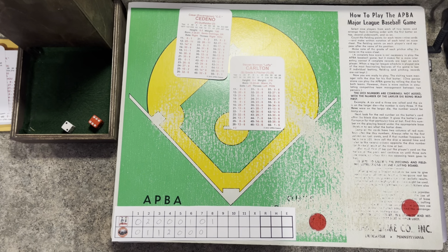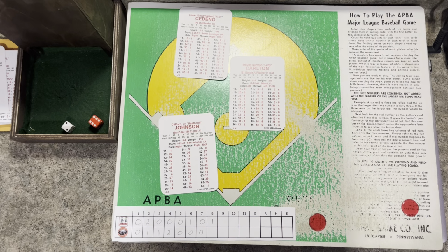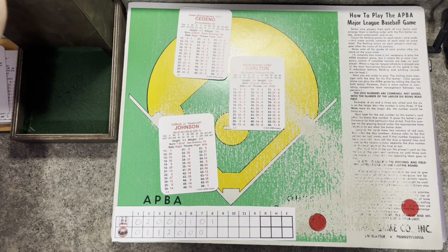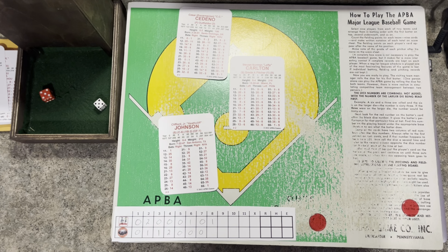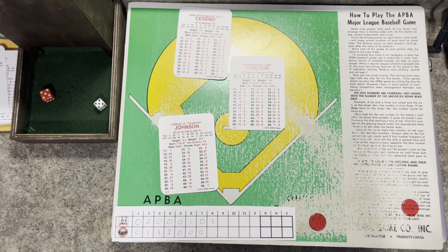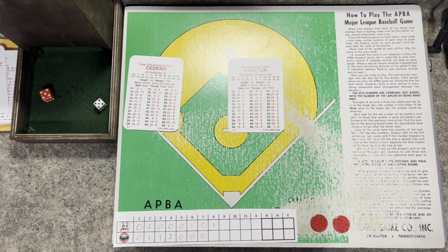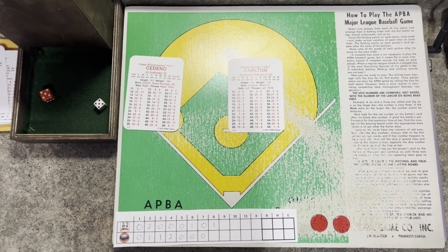Johnson's due up. And Johnson, 1 for 3, has the home run and a strikeout. Infield playing deep. The pitch from Carlton. 55 is an 8. That's a comeback to the mound. He will throw over to first, get Johnson. Cedeno's on third, and so we have 2 outs with a runner on third. Pitcher to first.